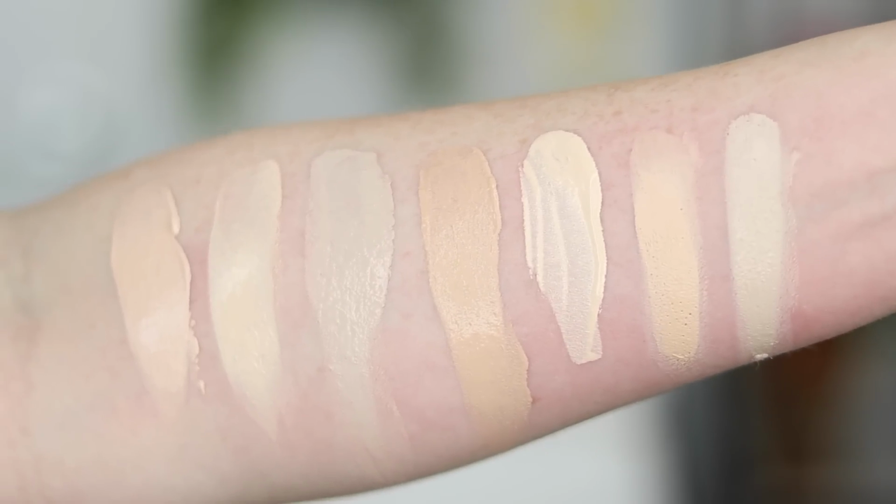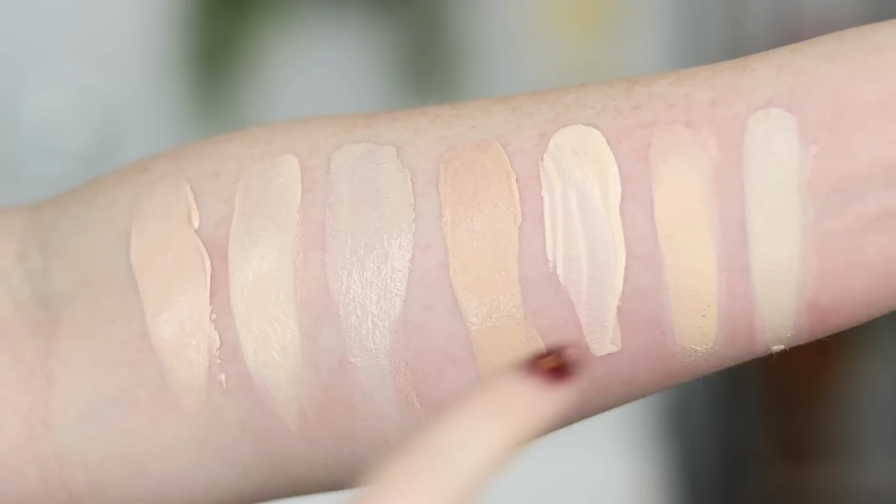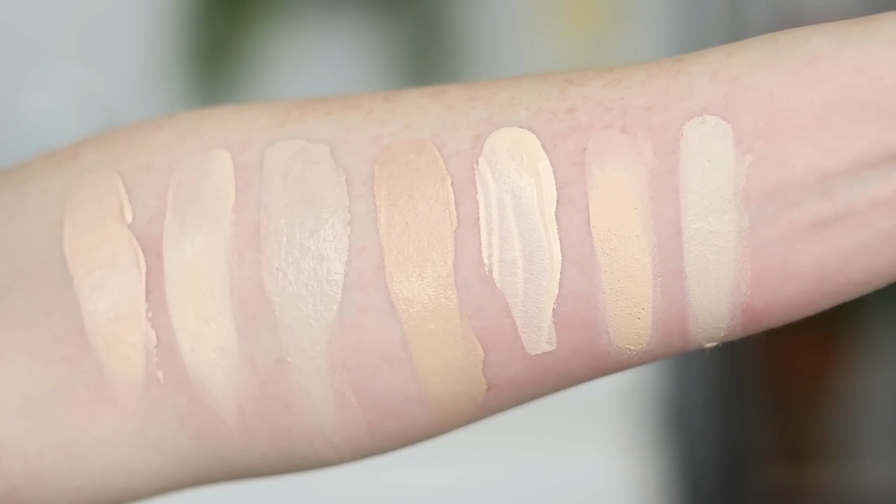This comes in 12 shades. I have the lightest shade, which is 143 Soft Ivory. So I'm going to start swatches right here of Soft Ivory compared to some of the other foundations that I own. I'm going to throw in a few more drugstore foundations in these swatches just so we can compare them all. Alright, so swatch time. I just was holding a hot pack, so my arm is a little bit red underneath here. But here we go, swatches.